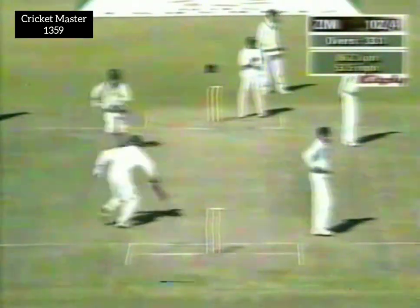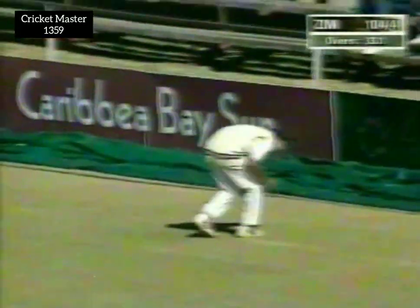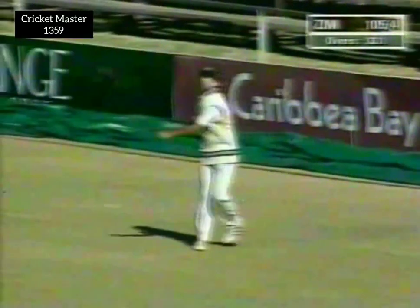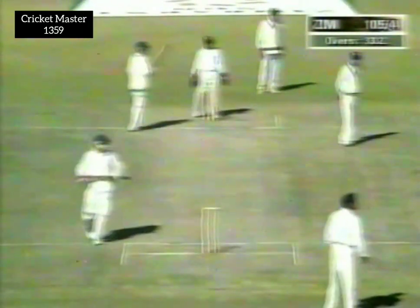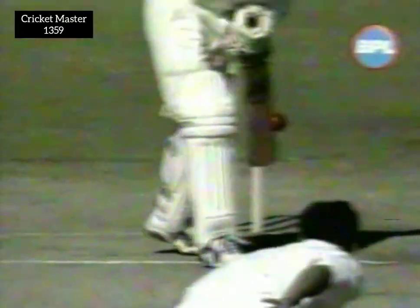Start by Andy Flower through the covers. Zahir Khan, the Indian field. That's a lovely delivery, an absolute chaffer. The keeper doesn't collect it cleanly. Watch the shape here.